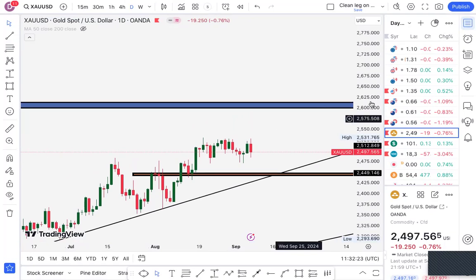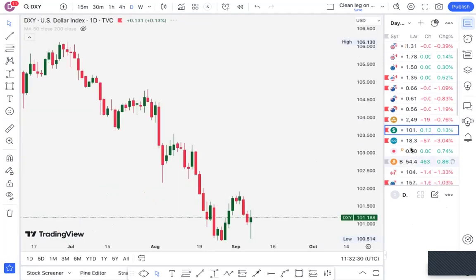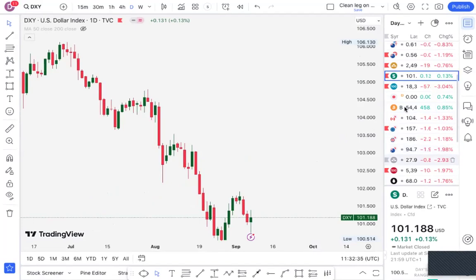We should actually head to $2,600 per ounce. The next pair now is the dollar index. So this is like the chief orchestrator of everything. However, let me just skip this and go to silver. Let me look at, let's talk BTC first.